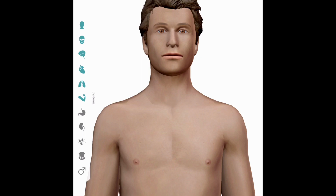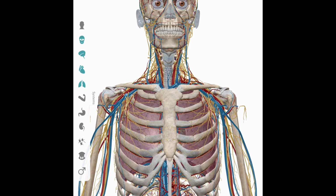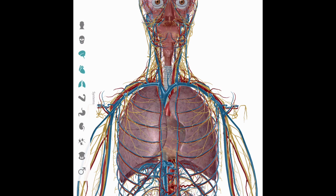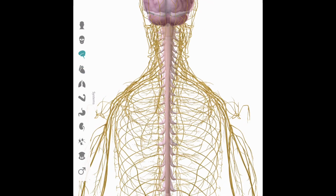Whenever you suffer an injury, it's important to think of the body structures in terms of layers. Initially, we have the skin. Underneath the skin, several layers of muscle. Of course, then we have the breastbone and the ribs. We have the lungs, one on each side, the heart with all the blood vessels, and the nervous system. You can see there's a nerve that follows the course of each rib.